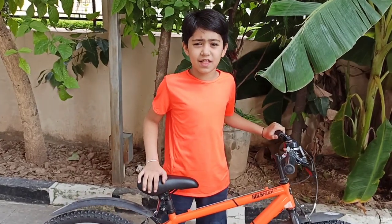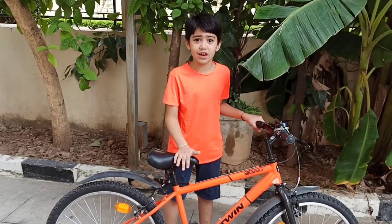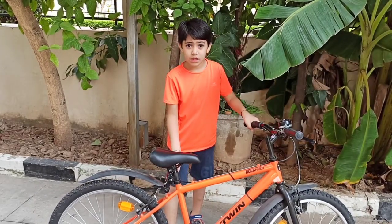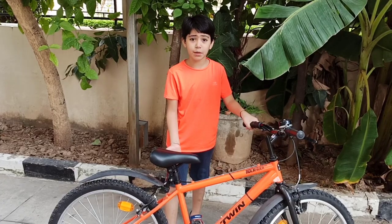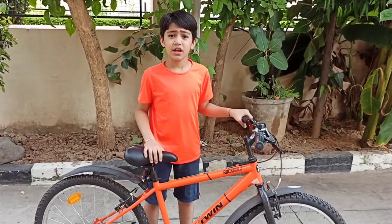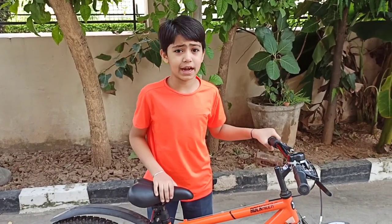Cost of the cycle is 6,500 rupees, and it is for 8 to 12 years old kid. But I am 7 years old, but I can still ride it because the seat of the cycle is adjustable according to the height of the child, and it can move up and down according to my height. The seat is adjusted. Now I will show you by riding the cycle.